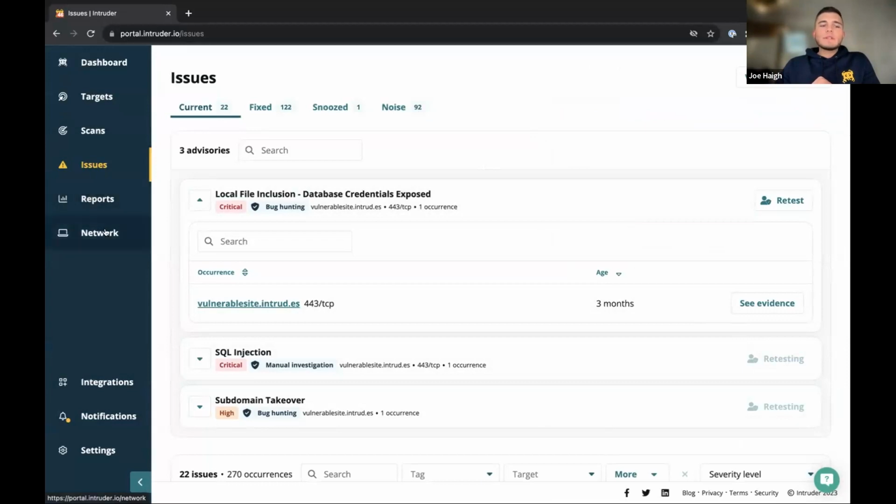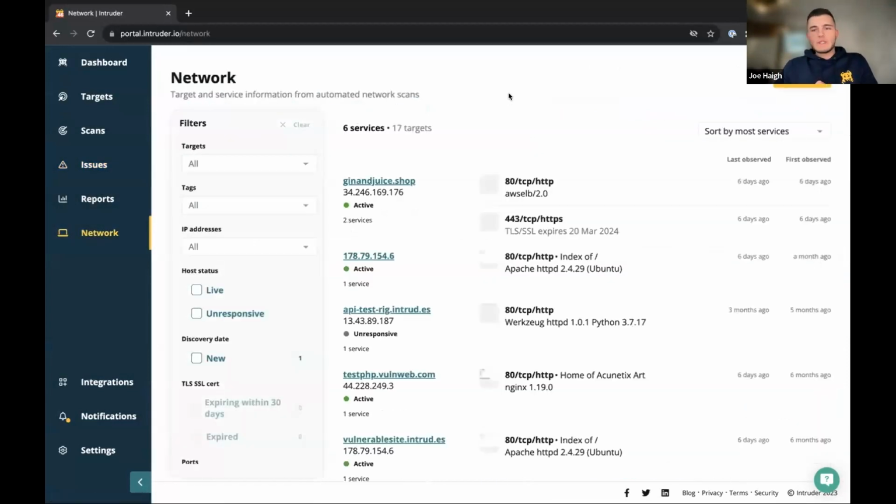My next little thing I wanted to highlight was on the network page. That's another thing Andy mentioned in his tips section. Any targets that you add to your portal, so that could be an IP range, a domain, or a cloud asset, we will run a network scan against those targets. This network scan will give you visibility of the open ports that are running on those particular targets.